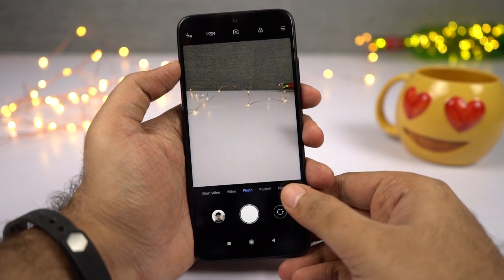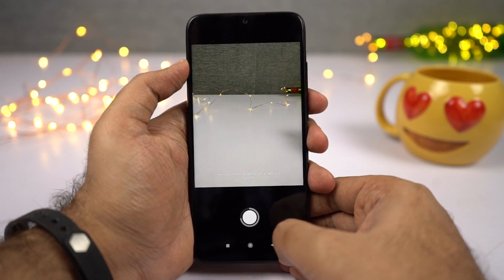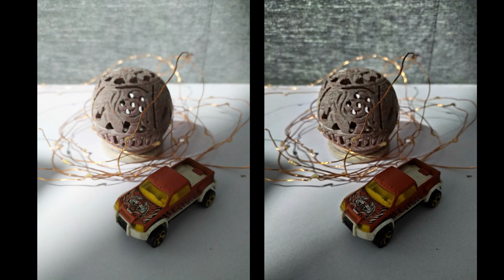Next, we have a dedicated night mode. Just like all the popular Redmi phones, even this phone comes with a dedicated night mode, and it does take some pretty good pictures even in low lighting conditions. These are the sample pictures.